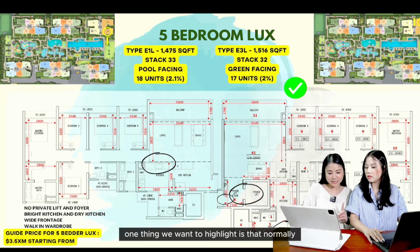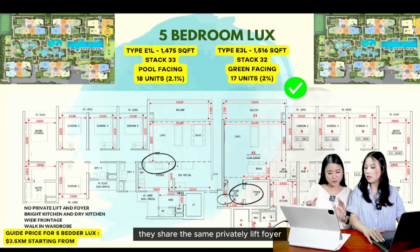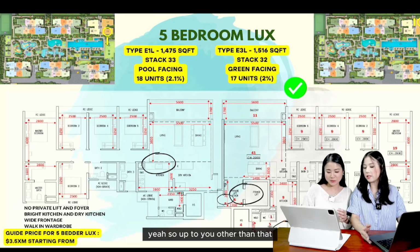One thing we want to highlight is that normally the secondary exit will usually be behind the yard area, but this one, they share the same private lift foyer area. So some people like, some people don't really mind. Up to you.